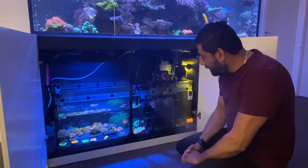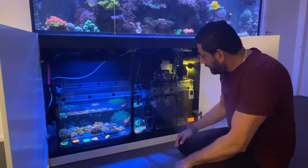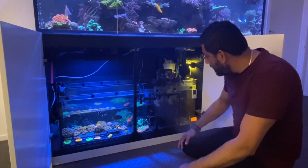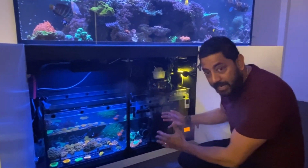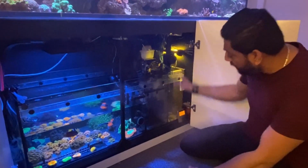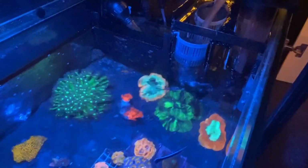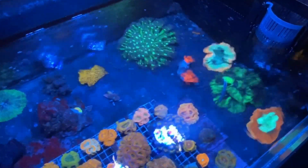So yeah, welcome back to my 750 liter, and this is our sump. What I've done here is basically the standard sump that comes with the system, but I've segregated all the filtration gadgets in one area. We've got our overflow coming through, and I don't have any mechanical filters as such with filter socks. I've got a few carbon filters on, which basically purify the water.